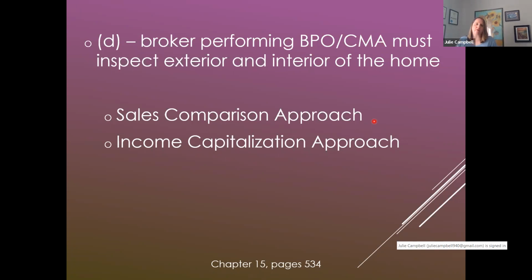What we're looking for are things similar to what the appraiser uses for the sales comparison approach and the income capitalization approach. I'm looking for recently sold closed comps. If there were rentals in the area, I might be able to use that rental income to help arrive at that value with the income capitalization approach.